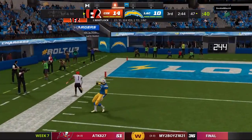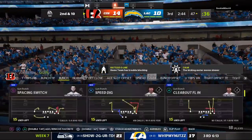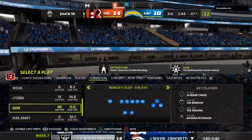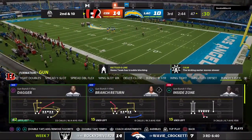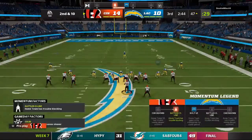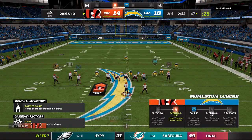And it's incomplete. Took a shot, couldn't connect. After what they faced during this game where they've given up a ton of yards downfield, there has to be a measure of revenge right there for the secondary. They've been shredded throughout the game and finally forced an incompletion. Third quarter of a tight football game as we come up on a 2nd and 10.